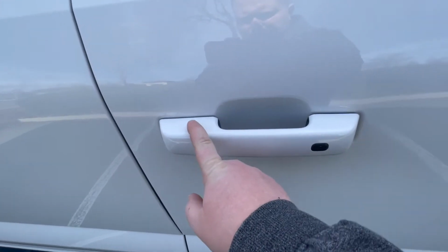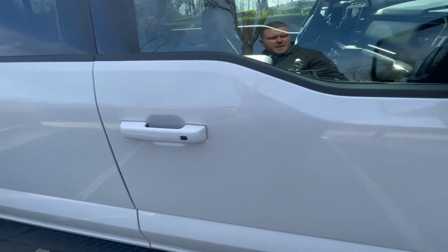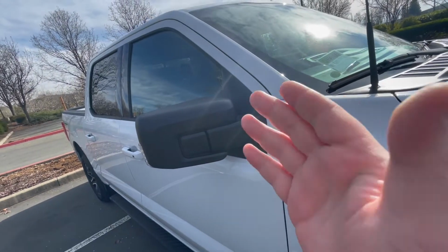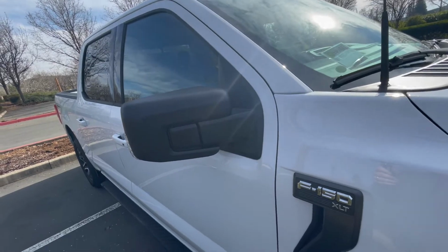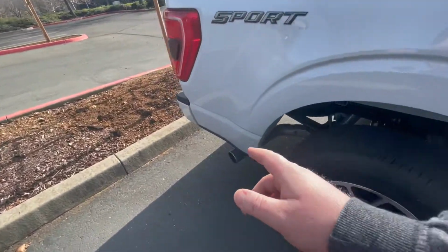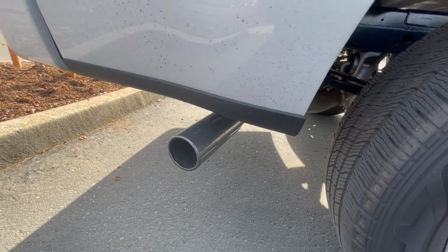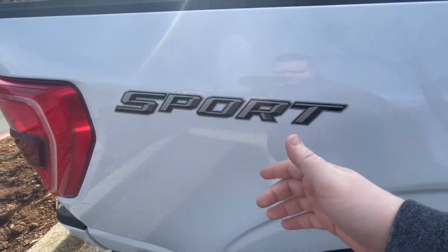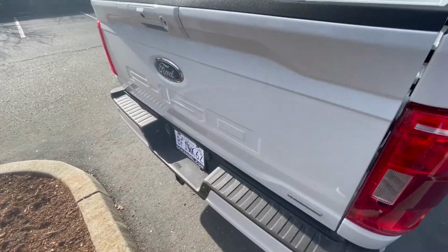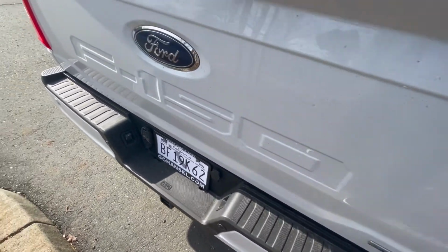I believe the Sport Appearance package comes with the body color door handles, which is awesome. However, it does not come with painted mirror caps, which frankly, those get so covered in bugs anyways that I'm kind of all about it. I like it a lot. The chrome exhaust tip, I believe that is also part of the Sport Appearance package. And then you get this awesome sport sticker, which obviously I'm kind of joking, but some people don't like it. I think it looks cool. Then you also get the body colored bumpers back here.